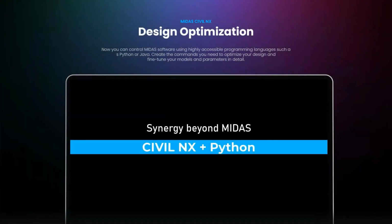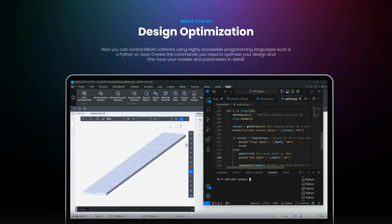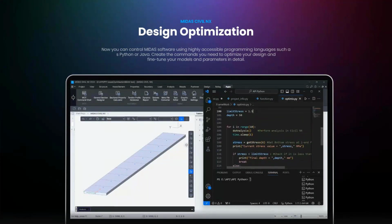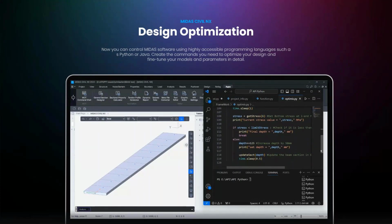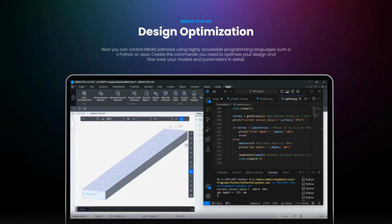And also we have, for engineers who are proficient with coding, they can utilize languages like Python to build design processes using APIs. This is an example that demonstrates the use of Python to optimize the size of a simply supported RC beam. It takes into account the depth of the section and also the stresses for that particular section.